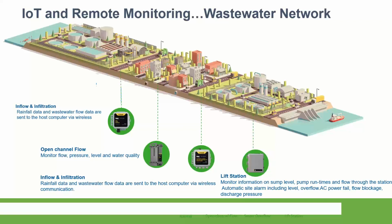So let's take a look at wastewater now. Now there are many other applications for water and for wastewater. Just for the sake of time, I don't have the opportunity to show all of them to you, but I wanted to really highlight some of the most widely used applications. So for wastewater, let's see what we can do.